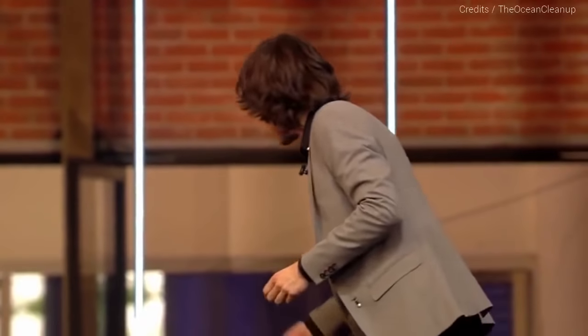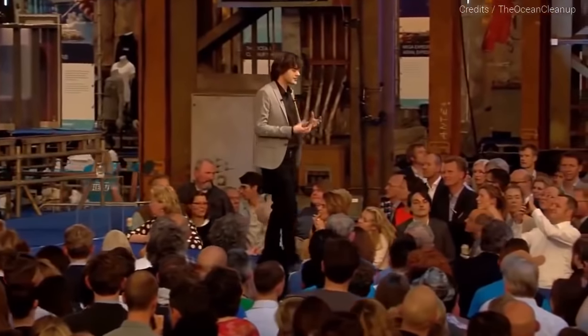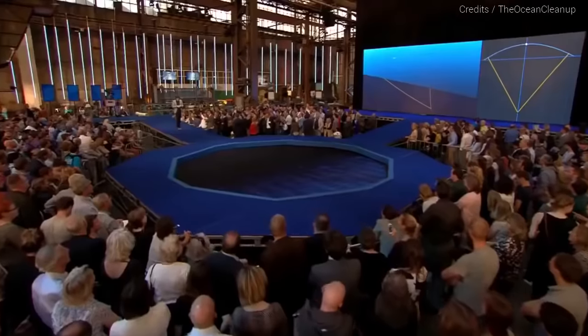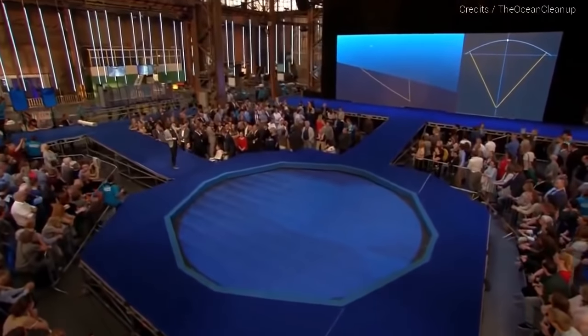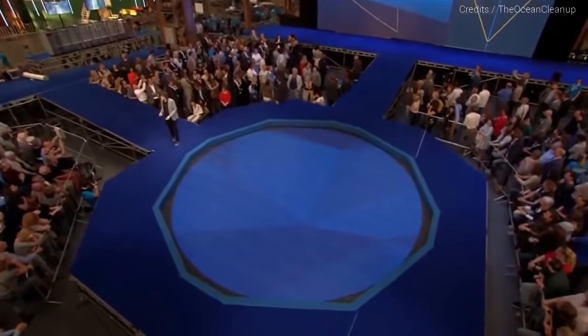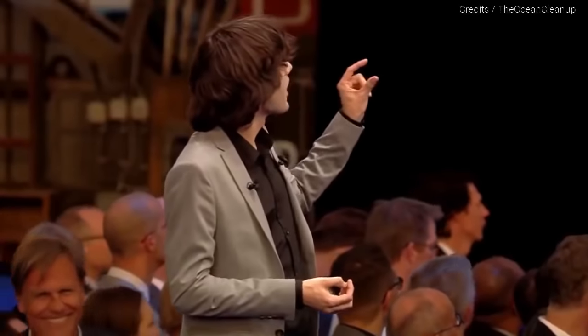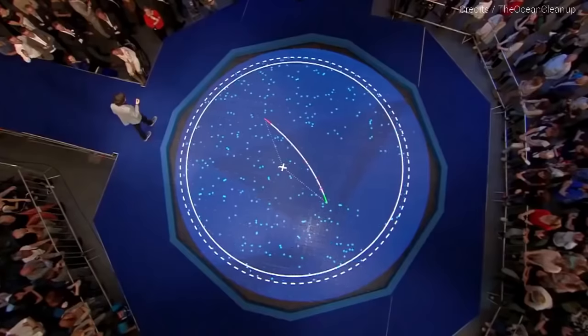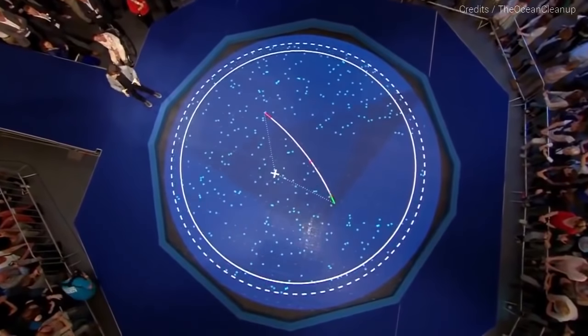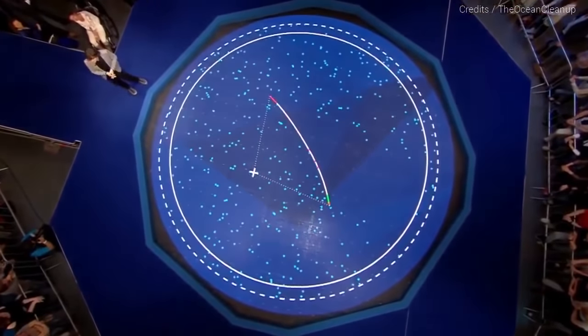Now, I think the elegance of this design is that we managed to make it even simpler. It's so simple. It's just one barrier, one anchor, two lines connecting them, and a central passive collection point to buffer the plastic. That's it. And for me, from an engineering perspective, it's just beautiful. And because the ocean currents aren't constantly coming from one direction, you want the system to be able to move freely and rotate to the direction the plastic is coming from.